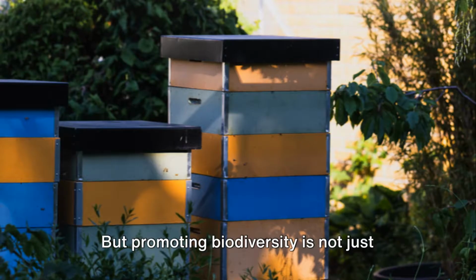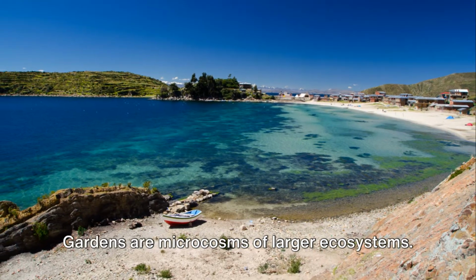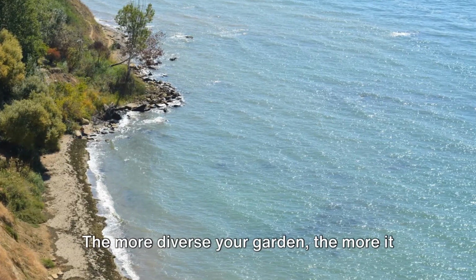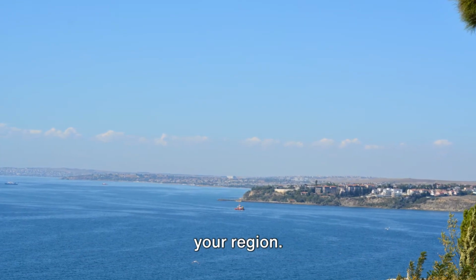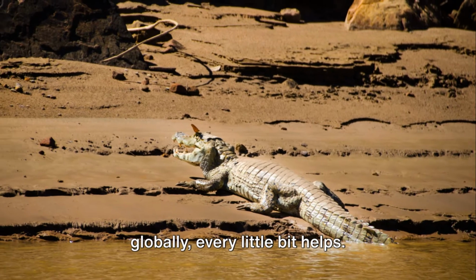But promoting biodiversity is not just about what's good for your garden, it's about what's good for the planet. Gardens are microcosms of larger ecosystems. The more diverse your garden, the more it contributes to the overall biodiversity of your region. And with biodiversity under threat globally, every little bit helps.